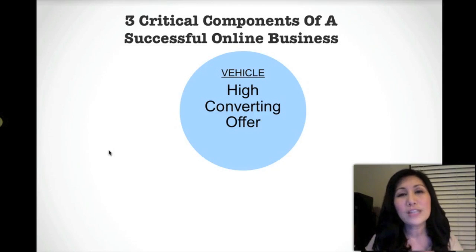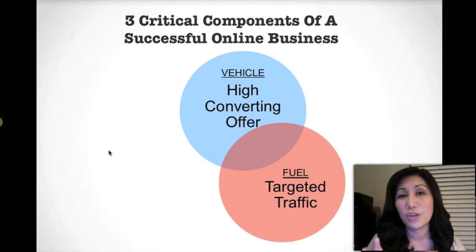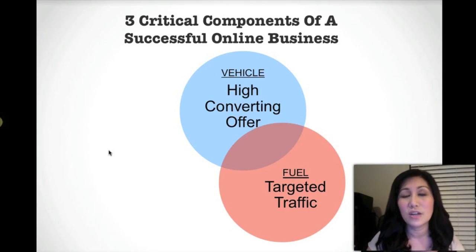Of course, when you have a vehicle, for it to run you need something very important, and that is fuel. It's basically the same when you have an online business. Your fuel is targeted traffic, the visitors who are going to see your offer.